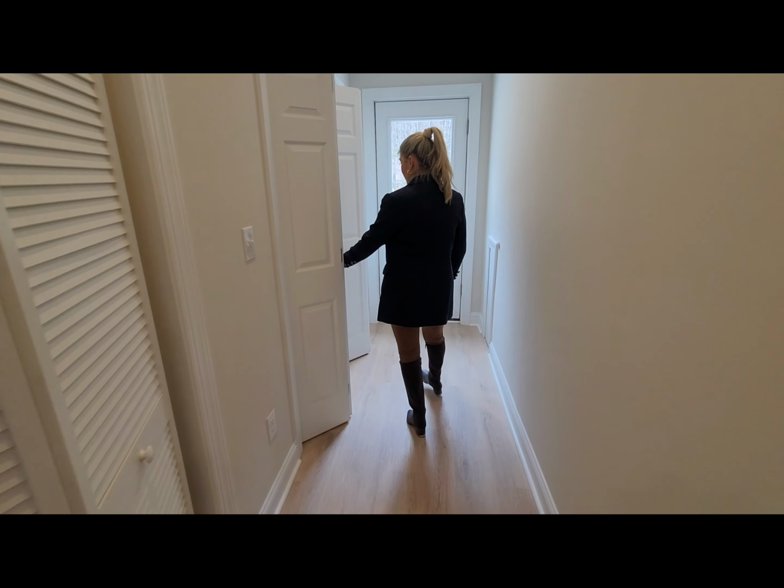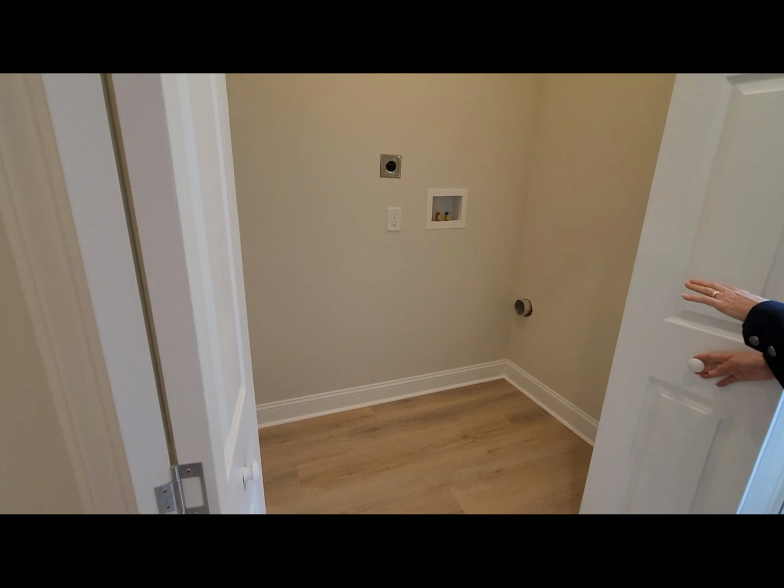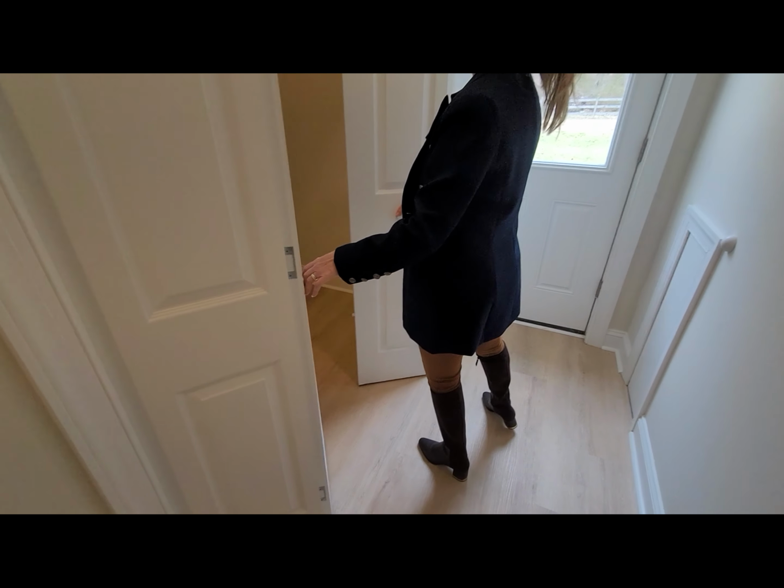And then you have your laundry area. So it's very spacious. So you have washer dryer hookup. You have your electric panel in here. But look, you could totally put cabinets in here. You could have an ironing board. So this is your laundry station.